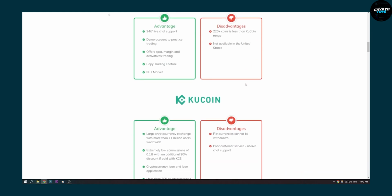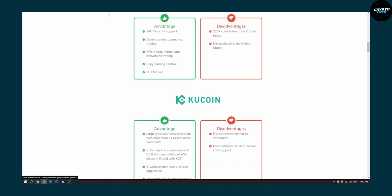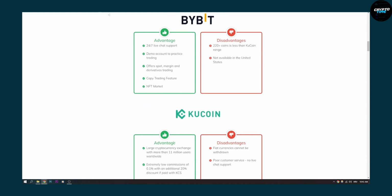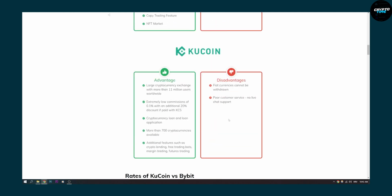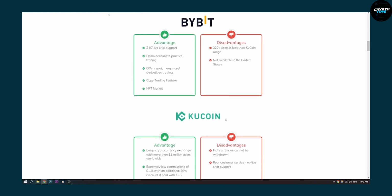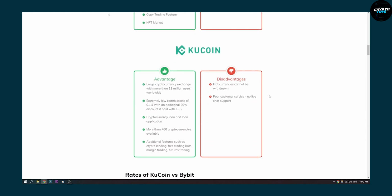So to compare these two, I would say Kucoin is more popular. Kucoin has more coins. Of course, you cannot withdraw the currencies, and they have poor customer service. But in my eyes, I think Kucoin will be the winner here because they are available worldwide, and Bybit is not available worldwide. That's my personal thinking behind this. I think Kucoin is just better and the winner in this comparison.